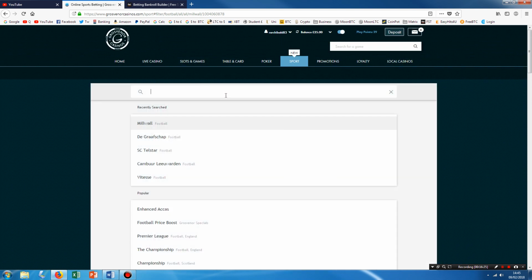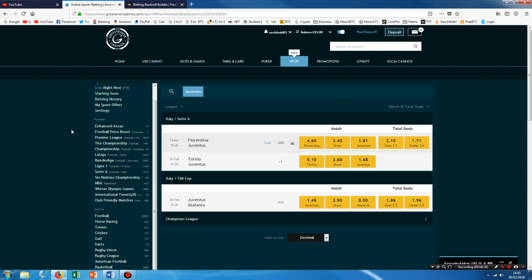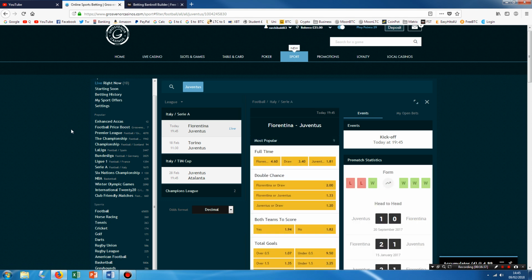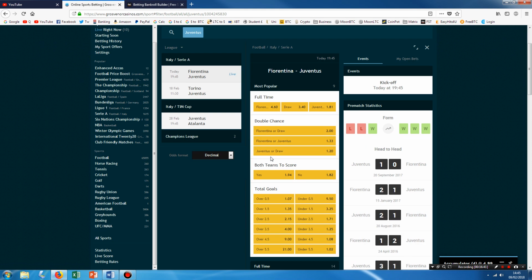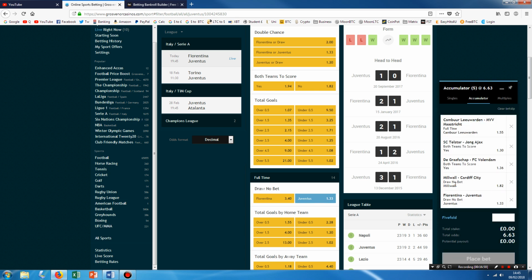And we next want Juventus. There they are. Okay, I'm gonna bet on them winning. Let's just take a look at the draw no bet for them. I think we might go for that because the odds aren't too bad. So I would say this is the riskiest one at 1.82, but you know, what's the odds on the accumulator?